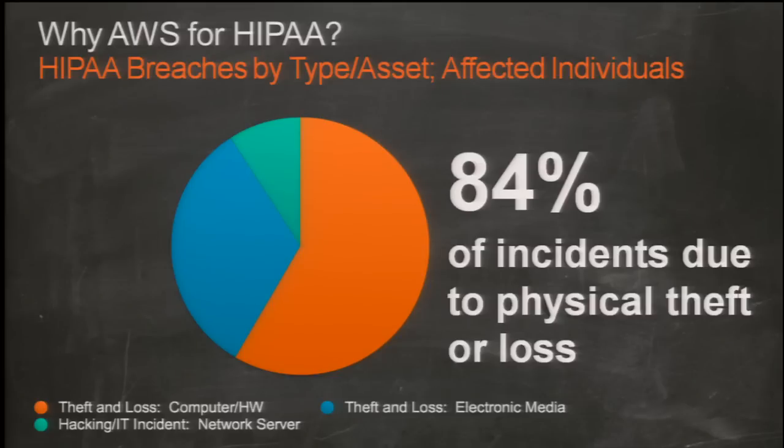When we looked at the number of breaches and the number of individuals affected by different types of breaches, we found that 84% of those breaches were because of physical computers or storage: a laptop gets left in a cab, a flash drive gets lost or stolen. That's why the healthcare breaches are happening. It's not because people are hacking into the computers. It's not because of things like that.